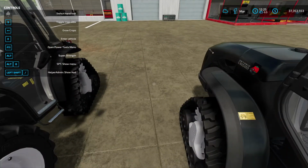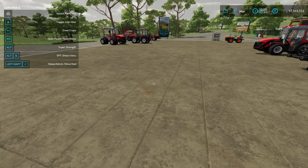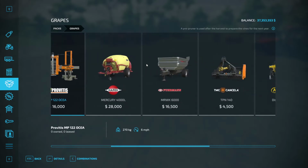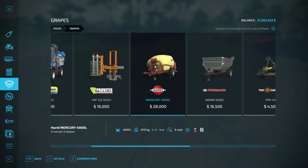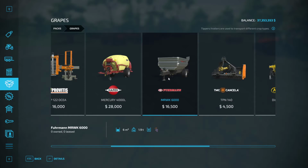There we go. Well, let's park that up and I will give you my honest opinion. First, let's look at all the equipment for grapes and pretty much olives that are required and their horsepower. The pruner hardly requires any horsepower. The sprayer, if that's full and you're going up a hill, I would probably want the high-end tractor on it. It'll handle the small trailer no problem.